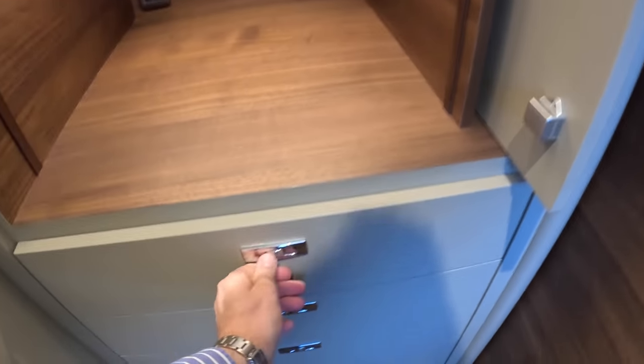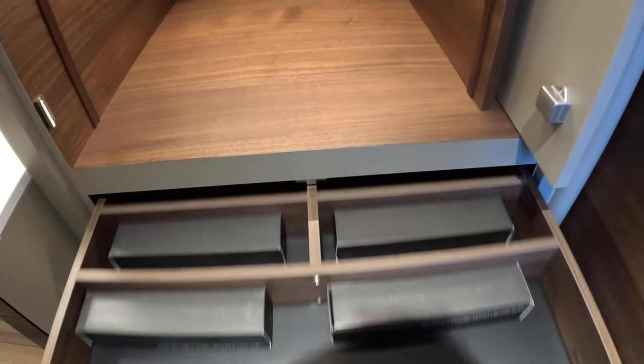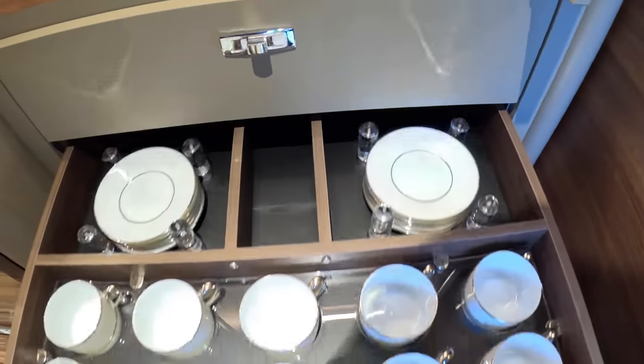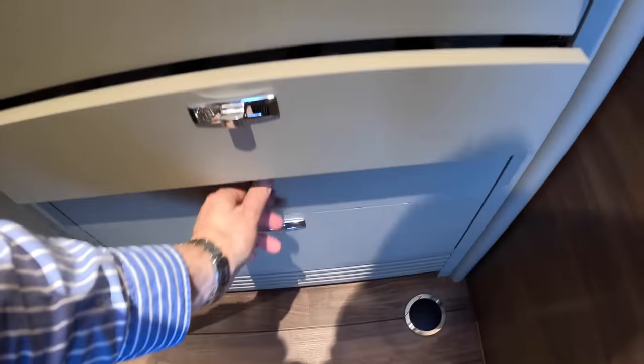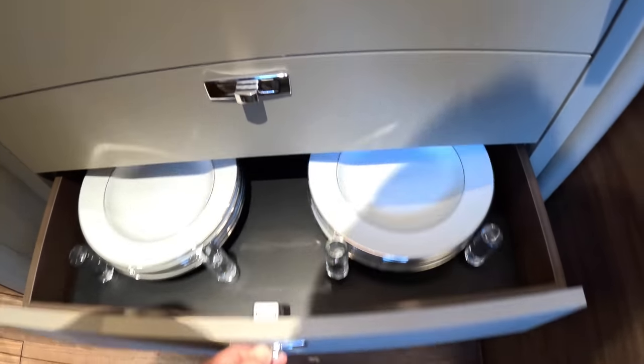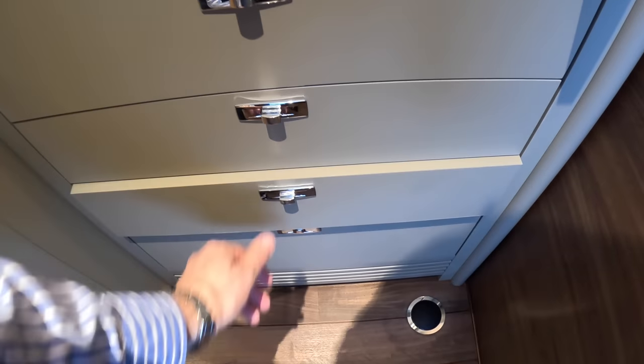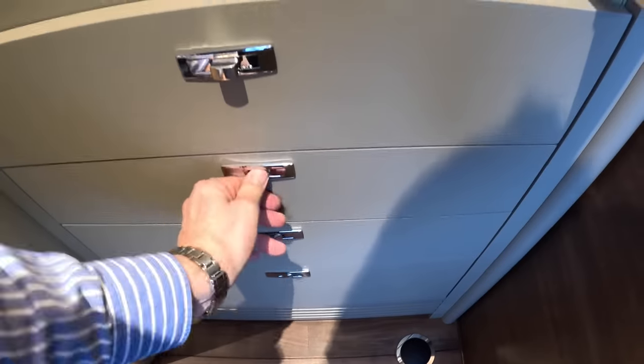If we look underneath, that again, cutlery and crockery, all beautifully stowed and safe and wonderfully presented. That's just so nice. I'm so enthusiastic about this boat, honestly.